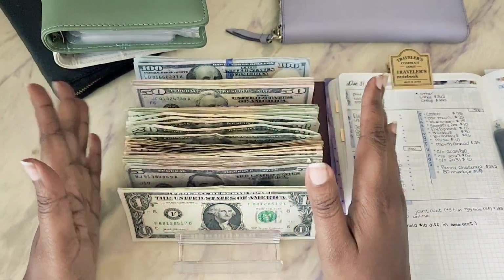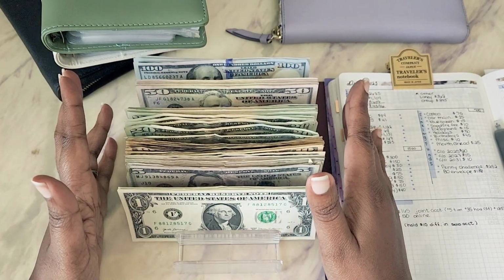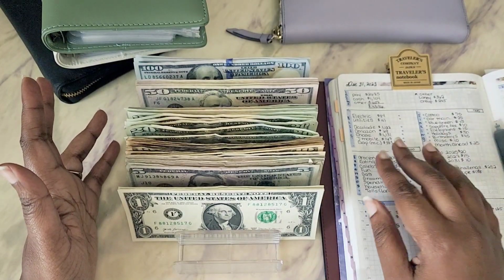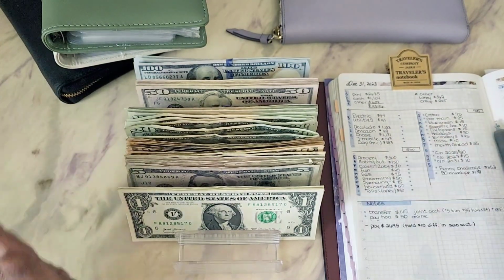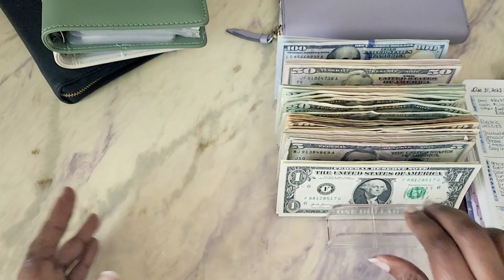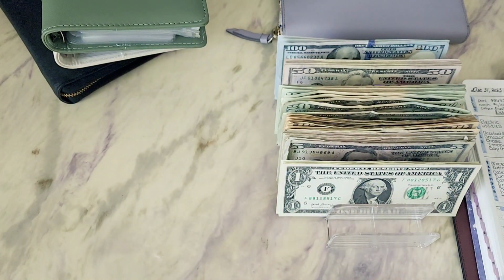I will be cash stuffing a total of $1,500. I have my notes here. This is my budget. I will link the budget with me up above so you can kind of see how I got to this. I'm just going to move that just a little bit off to the side for right now. And some exciting news.